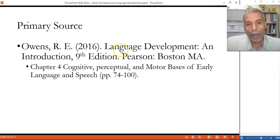This is the primary source that this information came from. I mixed it with some neurology from different sources, but if you want, you can access Robert Owens' Language Development: An Introduction, and you will find the chapter dedicated to the development of cognitive skills, perceptual, motor, and early language skills. It is a robust and well-researched source.